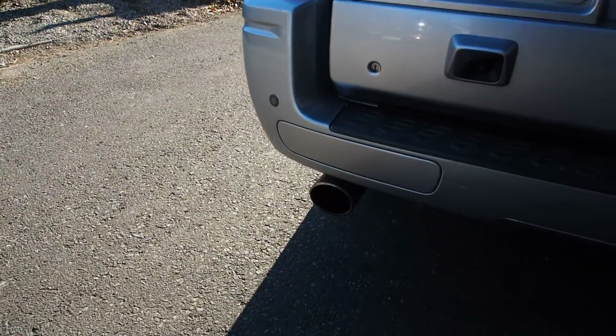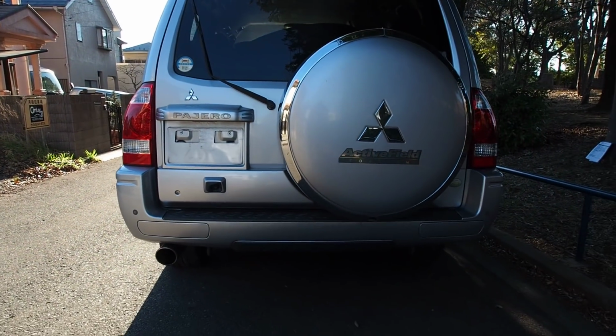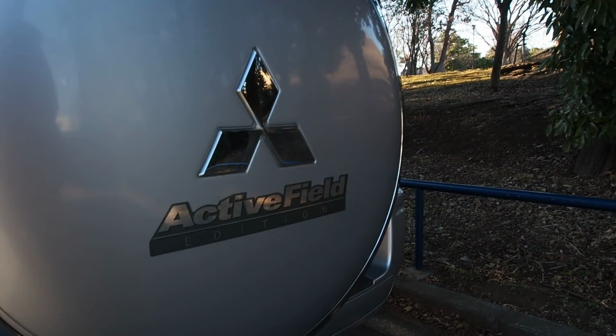Okay, we got stock exhaust down here. We got offset license plate on the side. And then rear mount spare tire in a hard case. That looks really nice. Active Field Edition, it says on it.